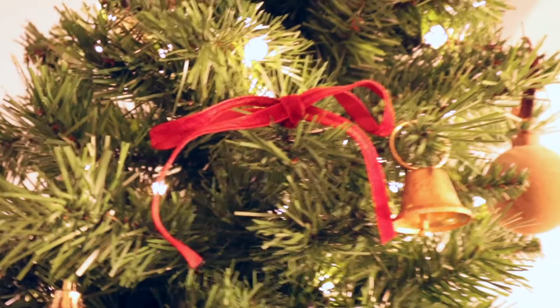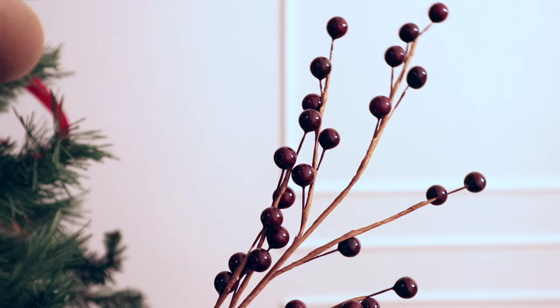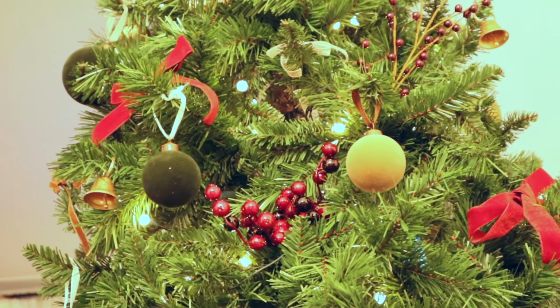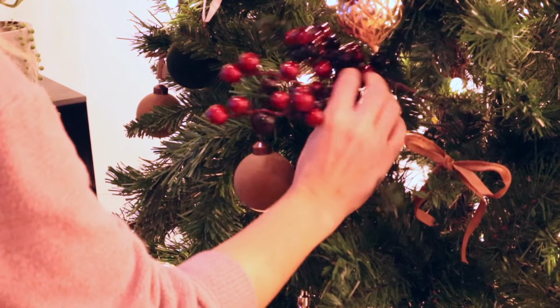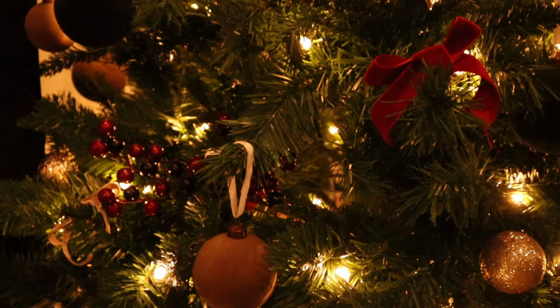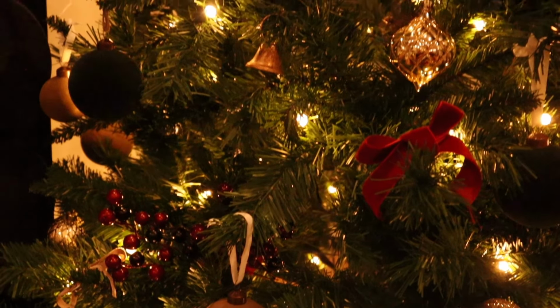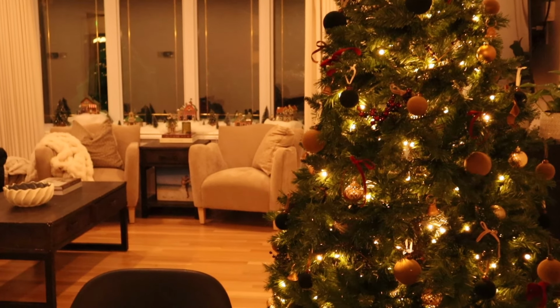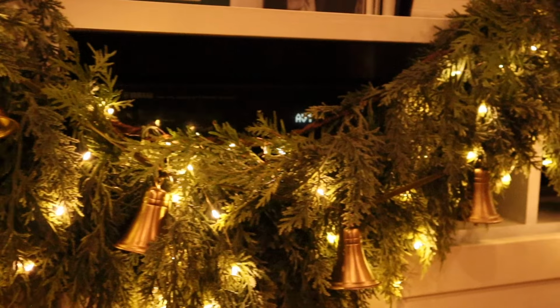I also went and got some picks from Hobby Lobby, again in that deeper burgundy, almost like a wine color, and look at it. I love it. I love it so much. I am very happy with how this year's tree came out. We have had this tree for 10 years and I just love it so much.